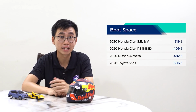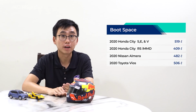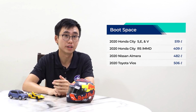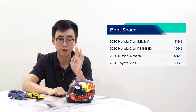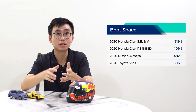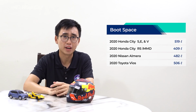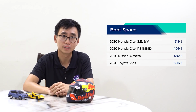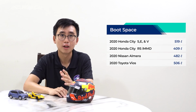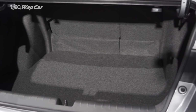Boot space is still the largest in class at 519 litres. However, that's only applicable to the 1.5 litre petrol-powered variants. The RS-IMMD, because of its hybrid battery pack, has a smaller boot space at 409 litres, and that is even smaller than the Nissan Almera at 482 litres. The Vios is in between the two, with 506 litres of boot space. So again, the Honda City takes the cake here.